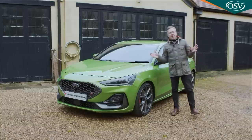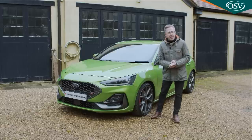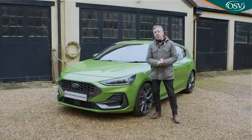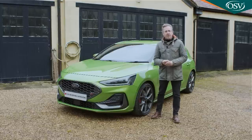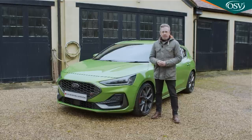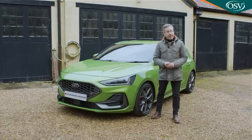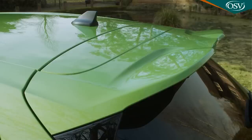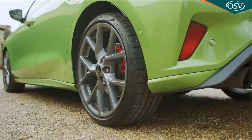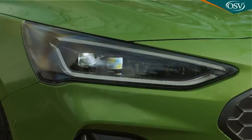Anyway, enough with comparisons. Let's say that you've considered all of this and concluded that it is a Focus ST of some sort that you really want. Then you're going to need to know just how generous Ford's been when it comes to standard equipment. Now, we mentioned earlier that there was just a single well-specified equipment level. That includes a full ST body styling kit, incorporating a large rear spoiler. Plus, you get unique ST Sport suspension and dynamic matrix LED headlights with glare-free lighting.